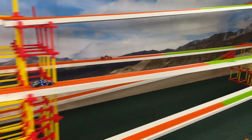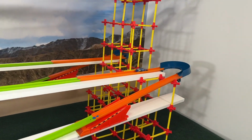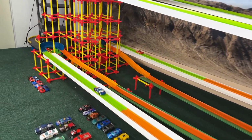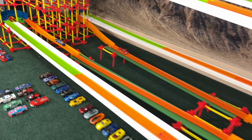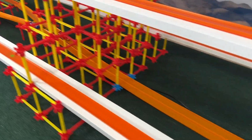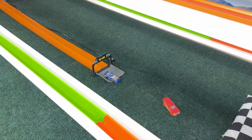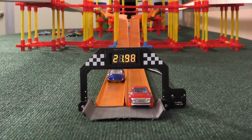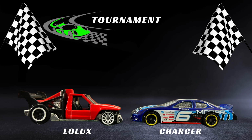Here comes the Monte Carlo, down a few lengths. The DRAFTNATOR holding up in there as well. The lead starts to dwindle for this DRAFTNATOR as we head to that fifth straight. Monte Carlo tries to speed up, but he's rattling laterally back and forth and can't stay straight. That's going to cost him some speed, but here he comes. Only 2 lengths back, but he doesn't have a chance to catch up. 21.98. And the DRAFTNATOR will come away stronger.